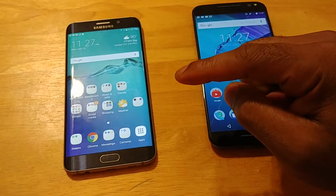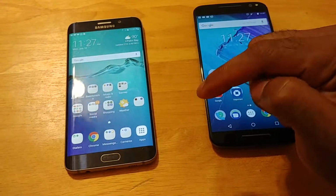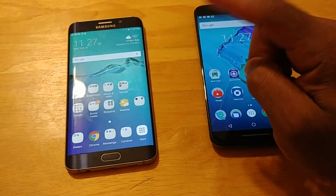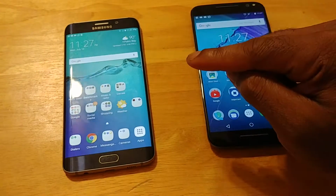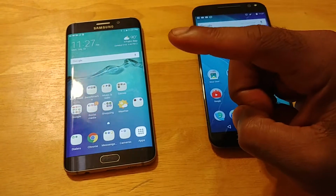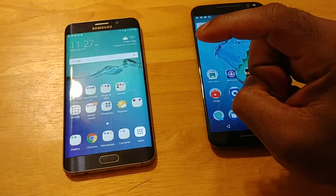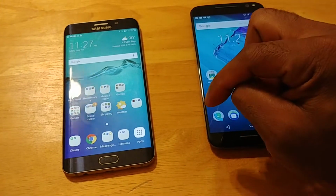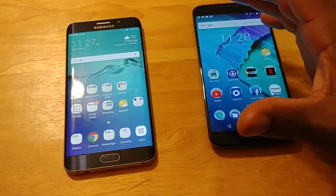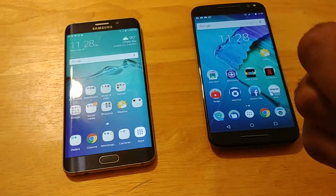Now, when we talk about the overall battery life on the Samsung S6 Edge Plus, this guy is pretty good compared to this. Pretty good indeed. Now, I found that with heavy usage, I'm easily able to get between 6 to 7 hours of screen on time. With moderate to heavy usage, I'm easily able to get through the day with about 12 to 15 hours of usage time and about 5 to 6 hours of screen on time. So when it comes to overall battery life, the S6 Edge Plus takes that one hands down.